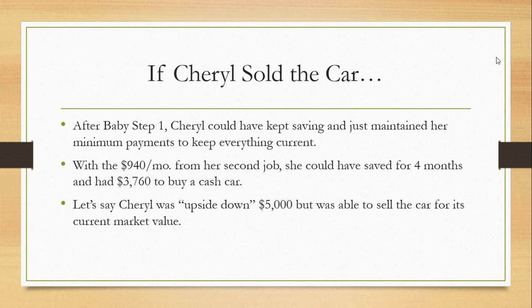Now, common scenario, let's just say Cheryl was what we call upside down $5,000, meaning that she owed $5,000 more than what the car was worth, but at least she was able to sell the car for its current market value at the time, just leaving her with $5,000 left to count for.